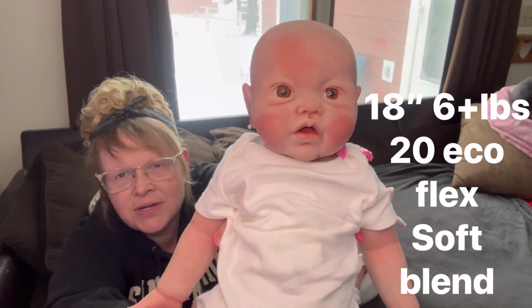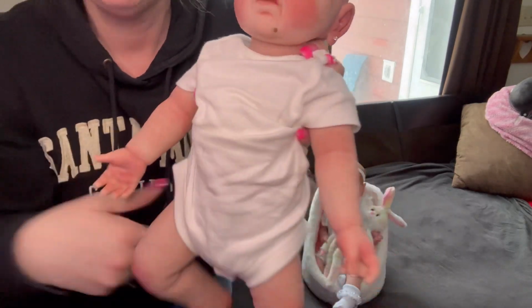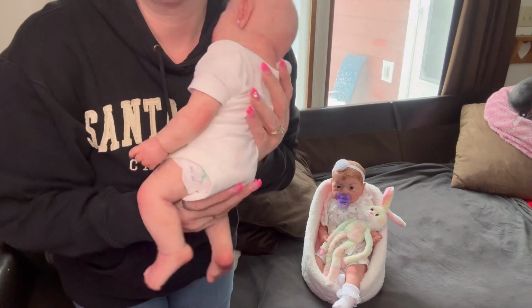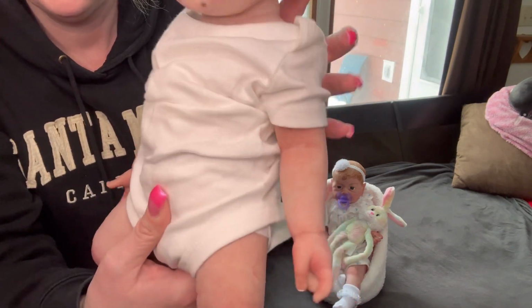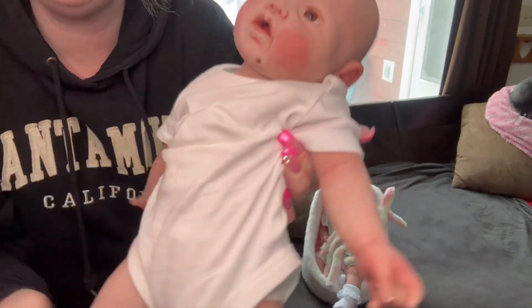She's got her ears pierced. I forgot to show you guys that yesterday, she has the little mole. She also has a birthmark on the back of her leg. I did a birthmark on her, and I love that. I'm a sucker for birthmarks, and I just wanted to make sure I let you guys know about that. And she's got great mottling, veining, blushing. Her nail beds and tips are done really well. She's very, very cute.